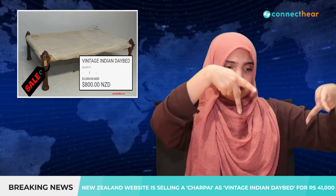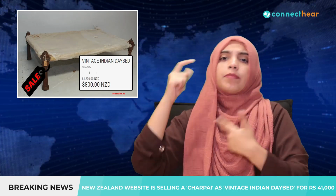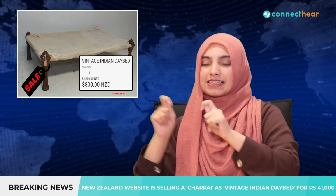For those unfamiliar with charpai or charpoy, as it's called in some places, here's a dictionary definition according to Collins Dictionary. A bedstead of woven webbing or hemp stretched on a wooden frame on four legs, common in India. For visualization, it's the same outdoor cot kept in houses in rural India for guests in the courtyard, or the same cots used as seating for dhabas in North India.